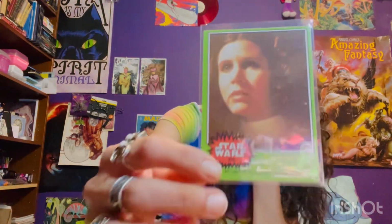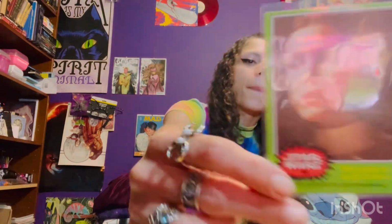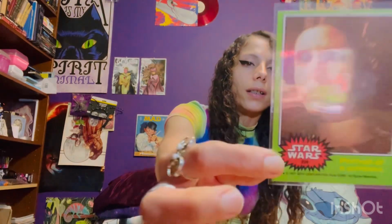So what I do get an abundance of is Leia, and I've been trying to pick up a lot of Leia things, items, whatever it is, toys, posters, cards, movies, when it's by herself and in good condition, just because I always love Leia. So that one was pretty cool. This is from the first series, 1977.